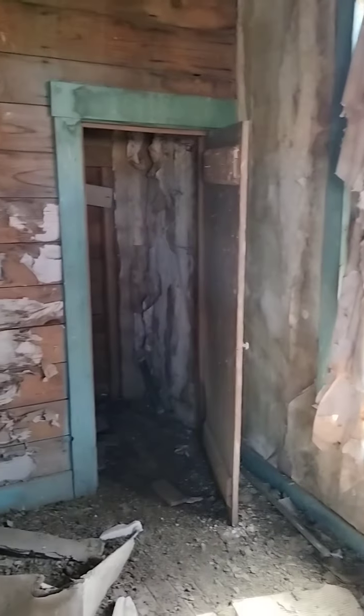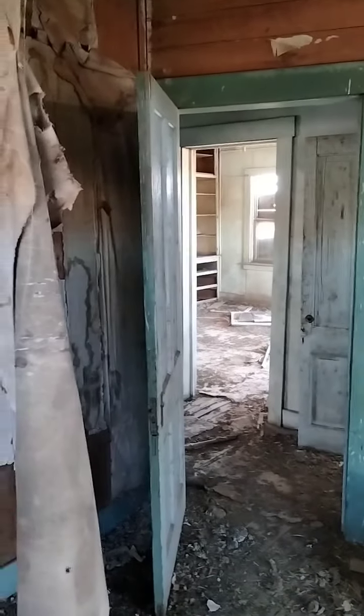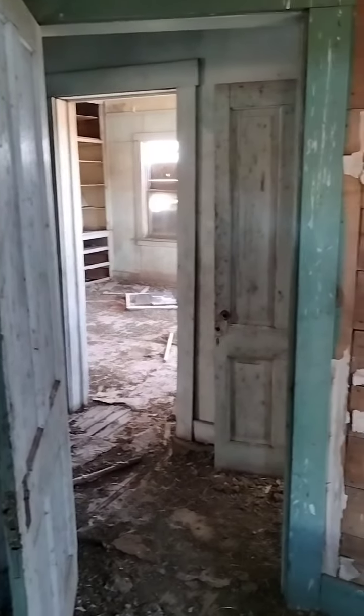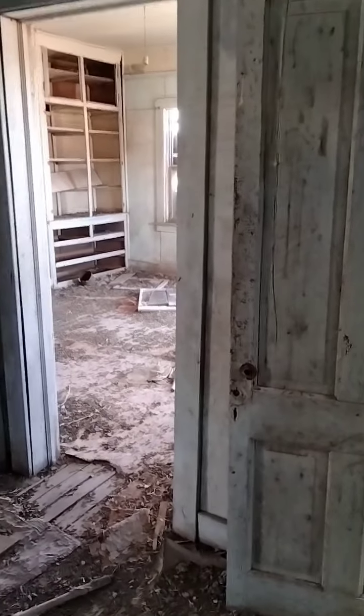Heading down the stairs. Here we are downstairs. Things aren't in as good a shape downstairs as they are upstairs, as you can see. Still, I just love the layout of this house, the window placement, just everything about this house was really special to me.